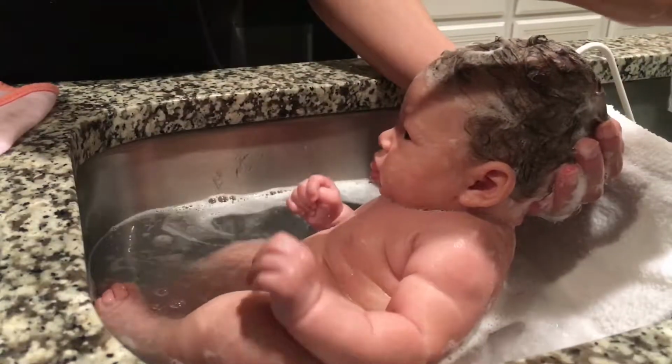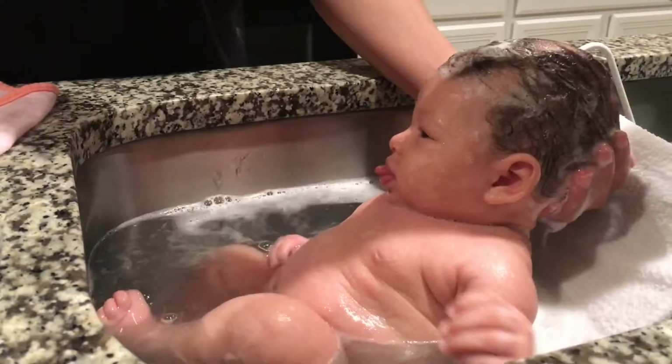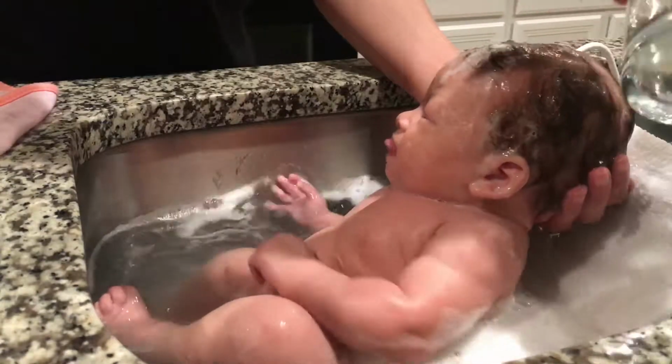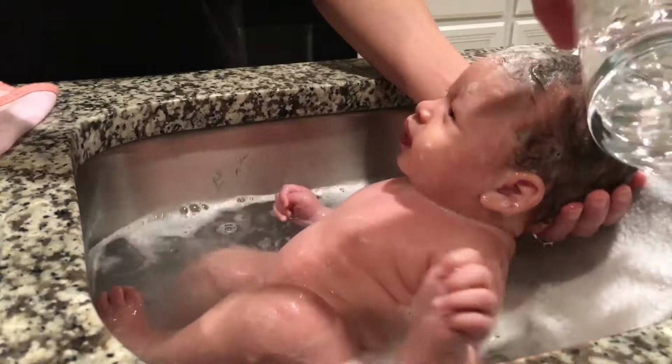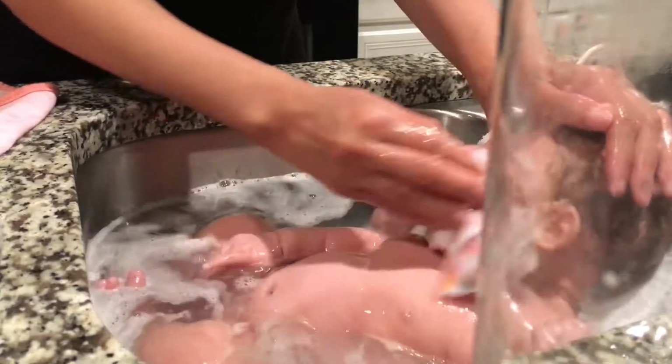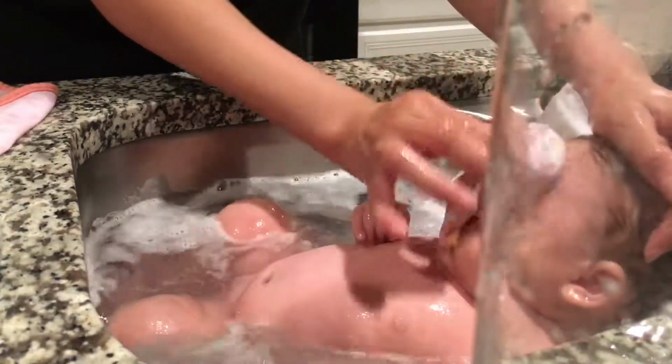And so on the last shampoo, I always make sure I get clean water. Like the first shampoo, I'll just use her bath water to rinse her off. But on the last shampoo, I make sure I use fresh, clean water just to make sure there's no product left in her hair. And then I take her little towel and I just make sure I wash her face really good. It's a muslin towel. It's really gentle and soft.